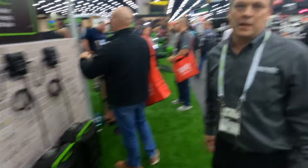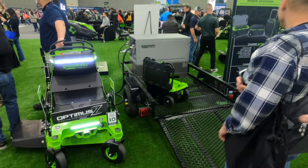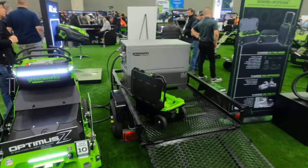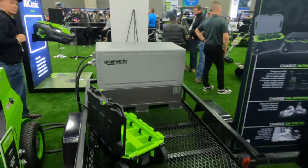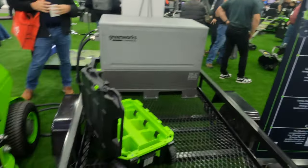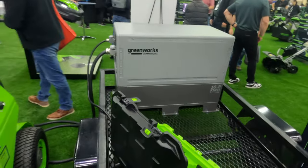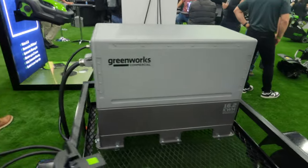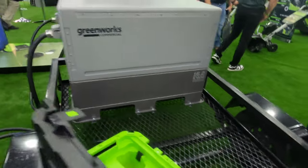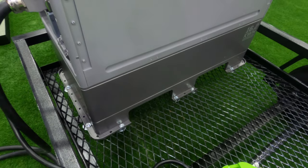That's a great example of a charging solution that we're using. So this is a 16.2 kilowatt hour battery box, which allows you to bring power with you. This battery box weighs about 16.2 pounds. It's permanently installed on the trailer, as an example, so you can install it wherever you see it, right there.